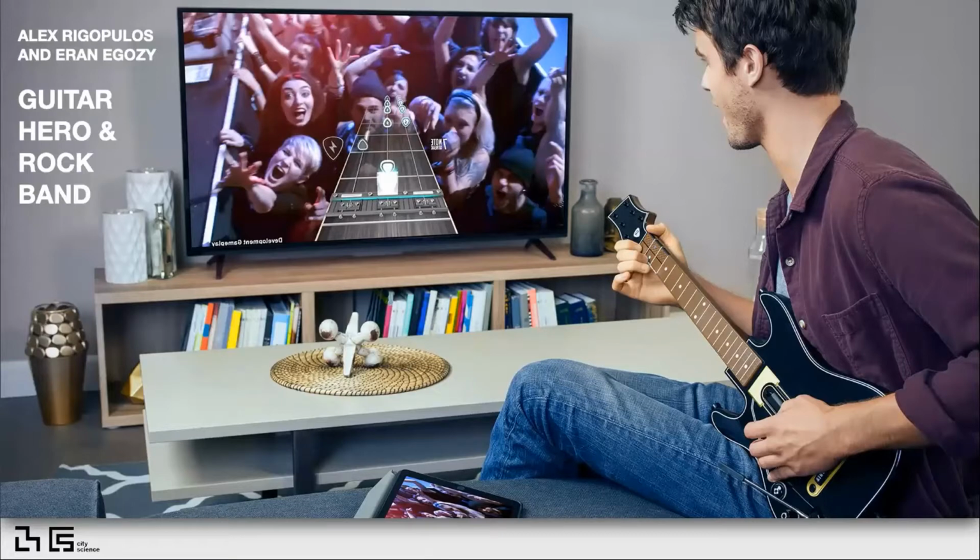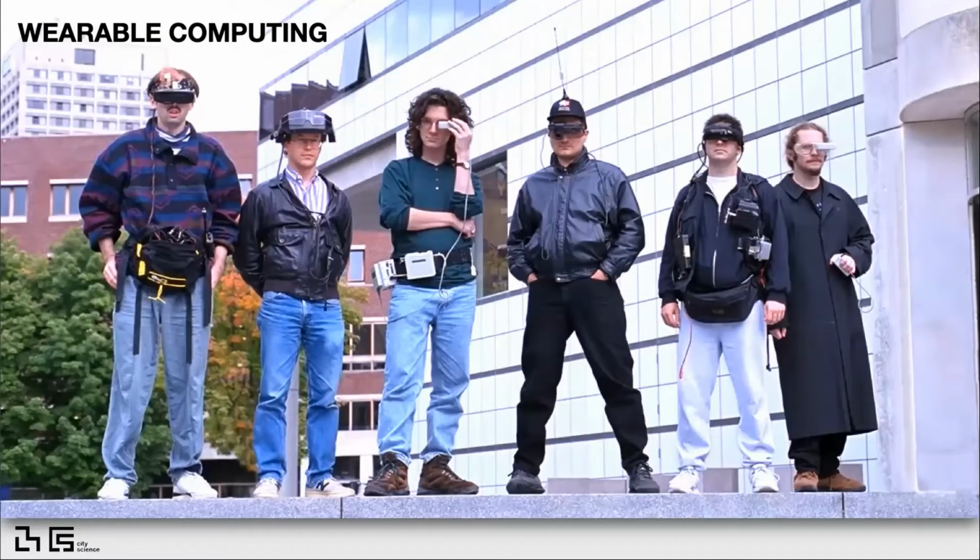Not anymore the keyboard and the mouse that we use every day, but a different way to interact with those technologies. And lastly, those fine-looking gentlemen who are wearing computers, but in a way they are professing a future in which we will all have a computer on our bodies, which is definitely what happens today, right?